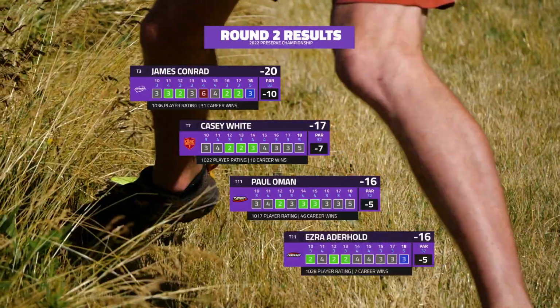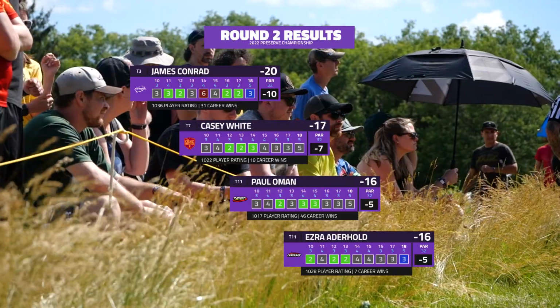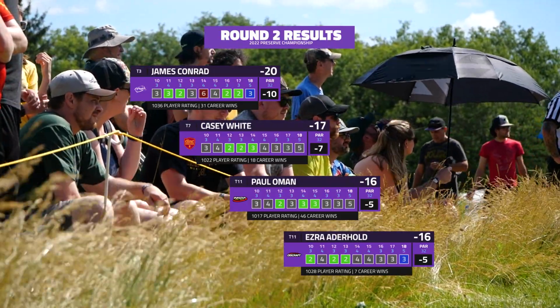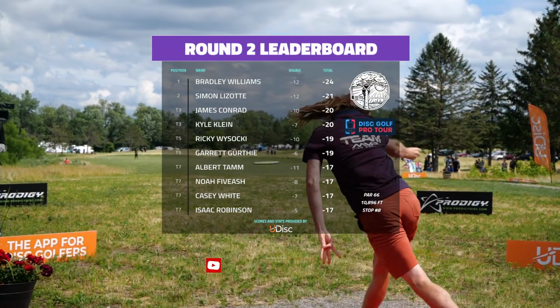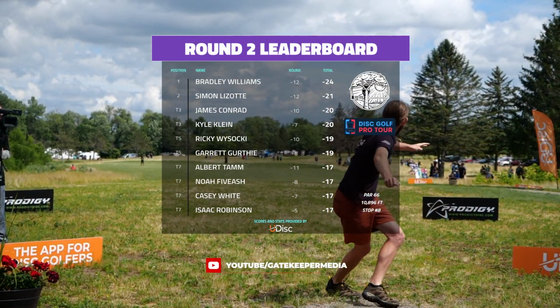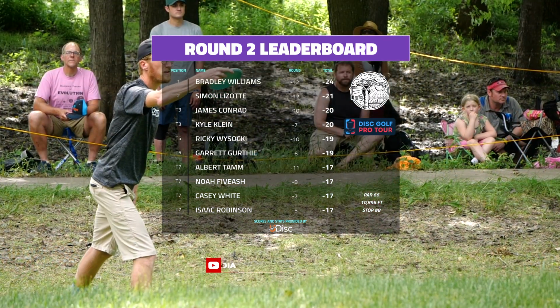Winds up with the eagle, though, I think, on the day. But here, let's take a look at our round 2 results as James Conrad is going to find himself tied for that podium spot. Great round today. Casey White not too far behind. And take a look at our overall leaderboard now. Yeah, 10 down puts him safely on that lead card. Bradley Williams making a push along with Simon Lizotte today.